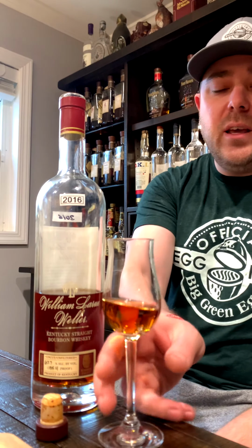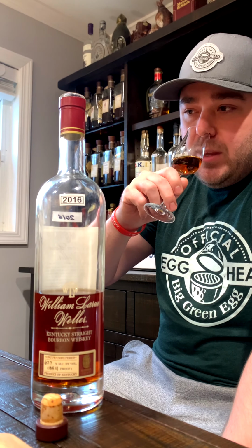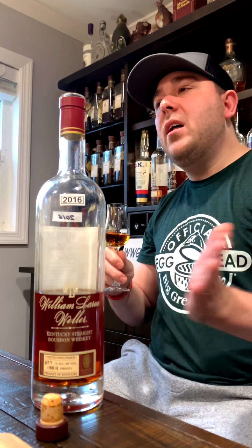So, let's get down to the nose. It's got a really pretty nose. It's sweet, and it's fruity. A little bit of raspberry, pear, and cherry in there. A little bit of that caramel and vanilla just weaving in and out.